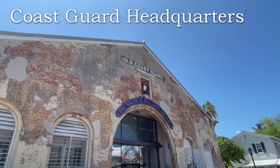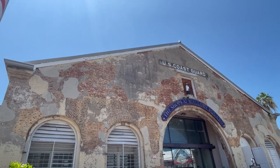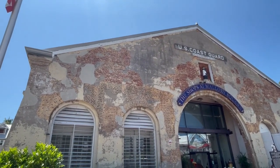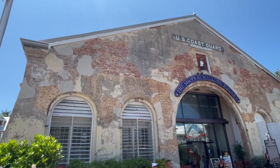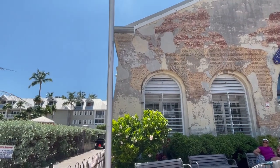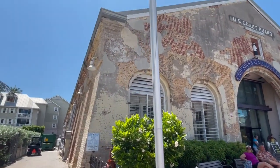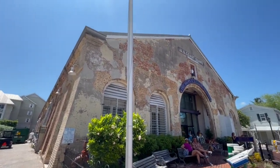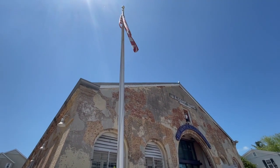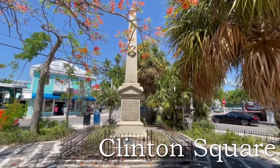The U.S. Coast Guard headquarters is the oldest brick structure in Key West. It was built by the U.S. Navy as a coal depot and storehouse. Navy servicemen coordinated refueling steamships at this location from 1856 to 1900. During the Civil War, the Union's West Indies Blockade Squadron was headquartered here. In 1932, the building became part of the 7th Lighthouse District, and in 1939 it served as the U.S. Coast Guard headquarters.